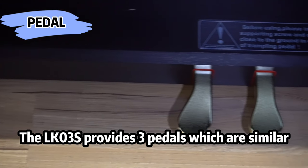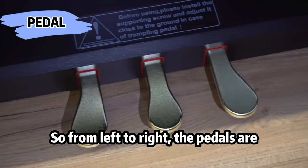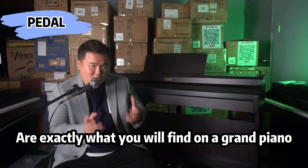Alright, let's take a look at the pedals. The LK03S provides 3 pedals, which are similar to most of the grand pianos out there. From left to right, the pedals are the soft pedal, sostenuto pedal, and sustain pedal. These 3 pedals are exactly what you will find on a grand piano.